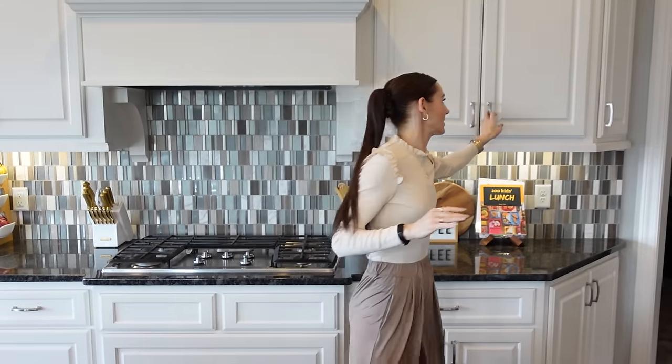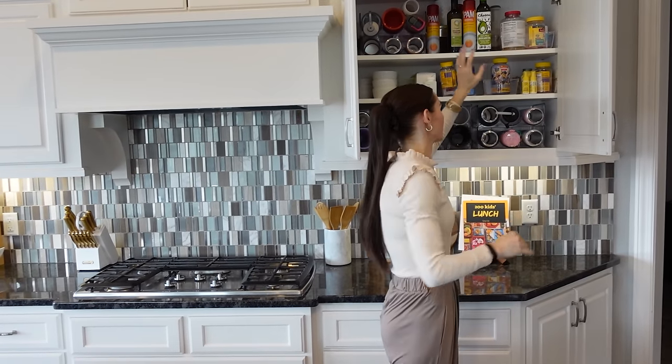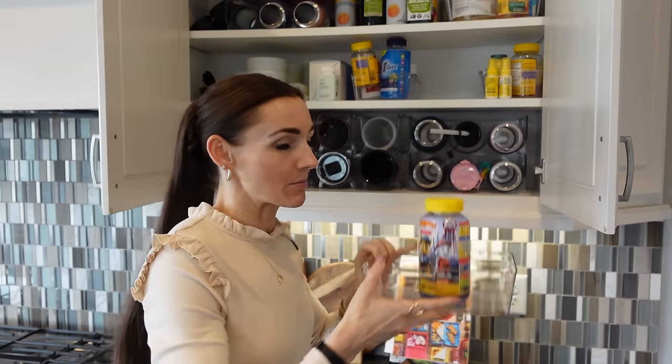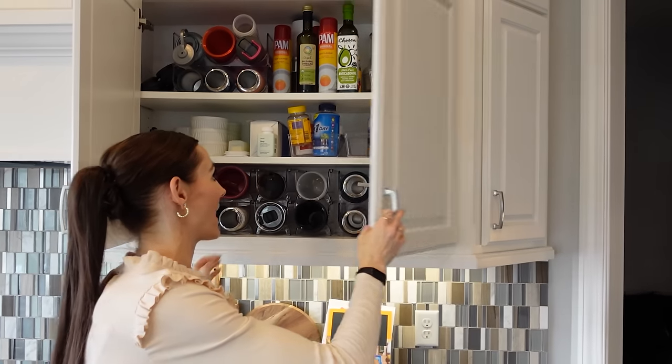Number 21, contain, contain, contain. Let me show you 2 ways that I do that. So in here, actually, I'm gonna show you 3 ways that I do it. We have a bunch of different vitamins for my kids and for my husband. So I have these little containers that I put them in. So for example, I can just pull this out every morning for my kids. They can easily grab it and put this back in here.